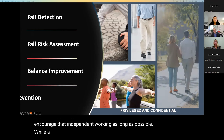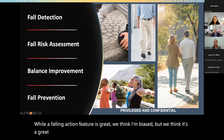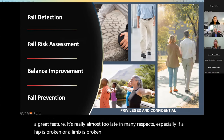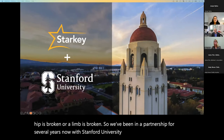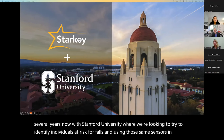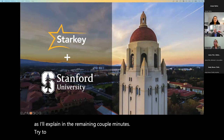While a fall detection feature is great, we think, I'm biased, but we think it's a great feature, it's really almost too late in many respects, especially if a hip is broken or a limb is broken. So we've been in a partnership for several years now with Stanford University, where we're looking to try to identify individuals at risk for falls, and using those same sensors in the devices, as I'll explain in the remaining couple minutes, try to prevent a fall before it occurs.